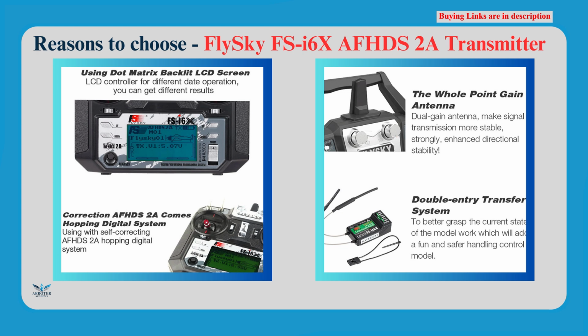FS-iA6B receiver with iBUS support. The FS-iA6B receiver supports PPM and iBUS connections for faster data transmission and improved signal stability. Offers better performance than the standard FS-iA6 receiver. Ergonomic and lightweight design. Compact and lightweight at just 392 grams without batteries. Comfortable rubberized grips for extended use.